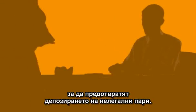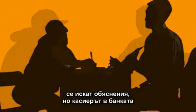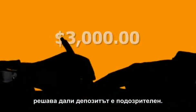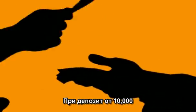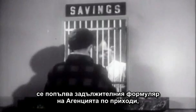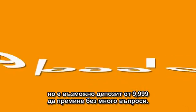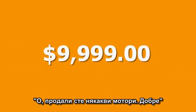Banks who have minimal security to prevent illegal money from being deposited. The way it works now is deposits over $3,000 are sometimes questioned but are left up to the teller to decide whether the deposit is suspicious. If they believe it is, they may put a note on the account. It isn't until a $10,000 deposit that a mandatory FCAC form is filled out and sent away. But it is possible for $9,999 deposits to go through with little question.